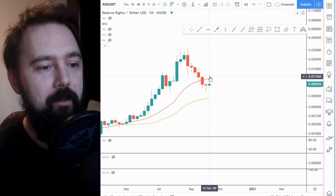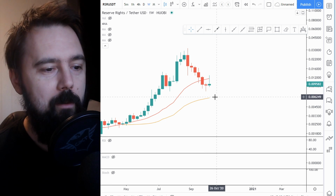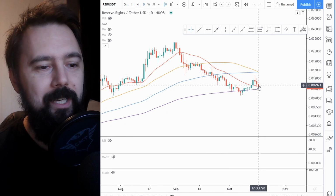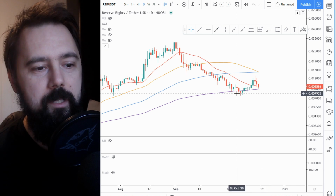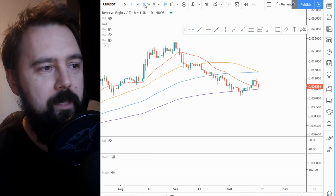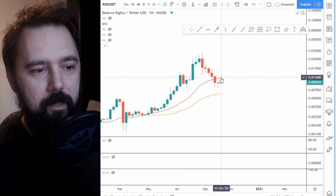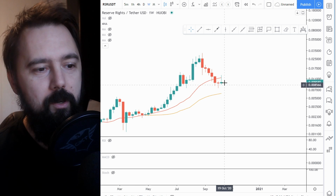It tried to get above the 20 again. It got rejected. So we might see further movement downwards on the weekly, but on the daily it looks good. On the daily it looks good until it actually crosses down and closes below the 20. If it closes down below 200 like it did here, then we are again bearish. But looking at the weekly, we crossed below the 20 moving average, so a further move down is possible, especially because it got rejected hard.